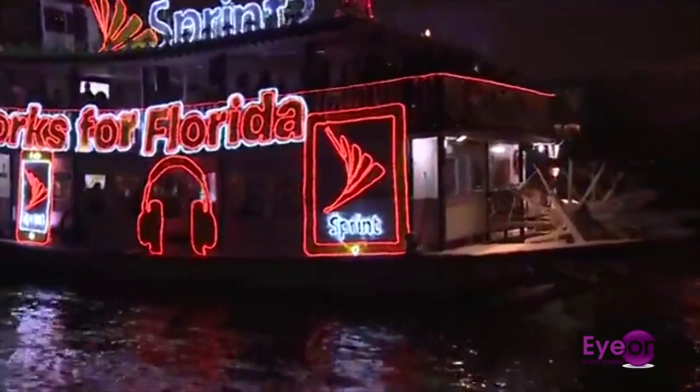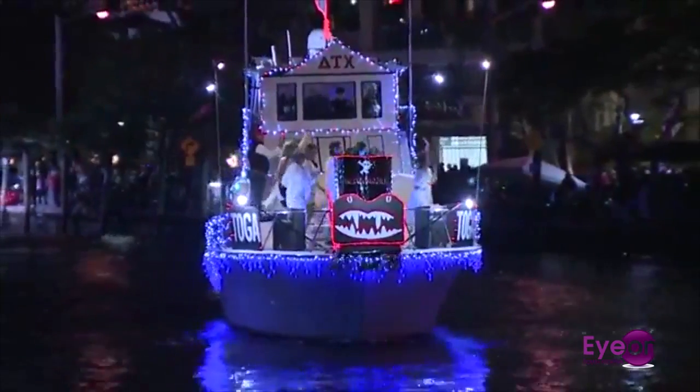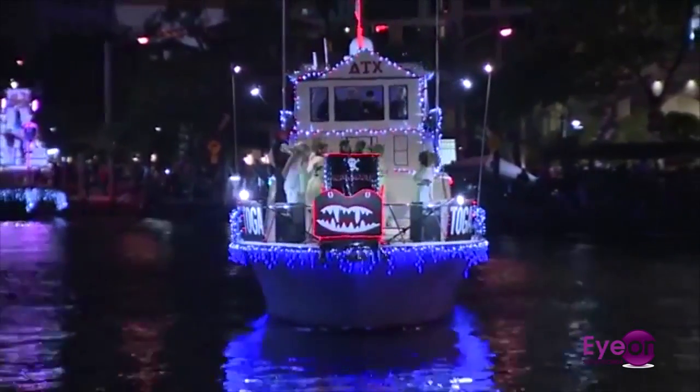Headsets there. And by the way, Lynn, this is not just about the boat parade. They do events all throughout the year getting ready for this. Sprint does, yes. Yeah, definitely.